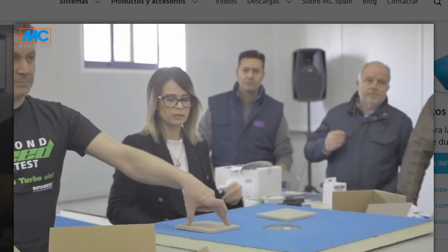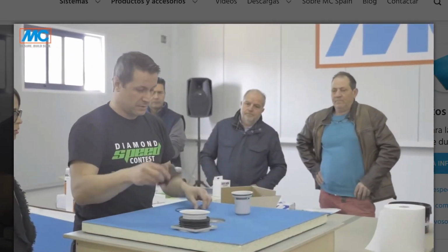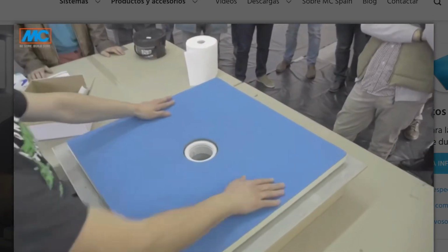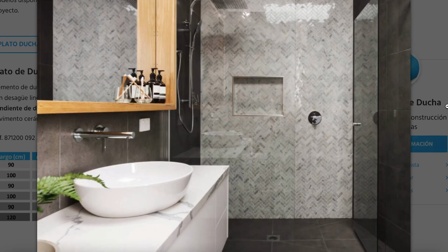There are several options for making a walk-in shower, for example, with waterproof sheets. However, as I mentioned before, we have a version of these same construction panels which will allow us to create our walk-in shower in a simpler way and with fewer complications. These shower trays are ideal for achieving a more modern, spacious, and easier to clean bathroom. This is also very important.